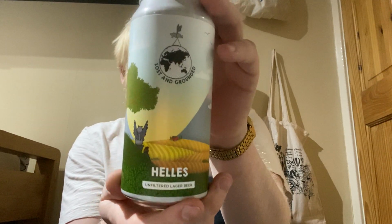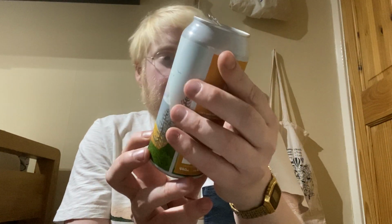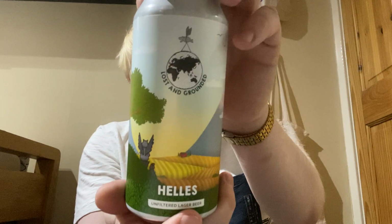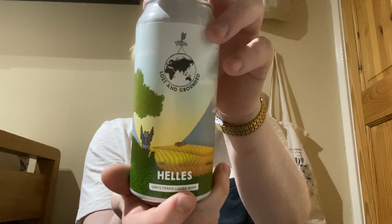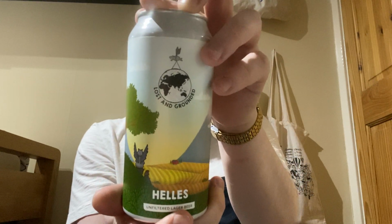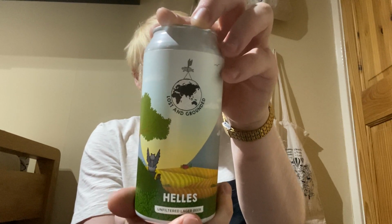I'd like to do a little bit of a head-to-head with the Keller Pils. Not to compare them, obviously, but yeah, I want to do a series where I compare or put together some of the best lagers brewed in the UK from really good craft breweries, and Lost and Grounded, definitely one of those. And they're just screaming for an order to be placed direct. So look out for that in the future.